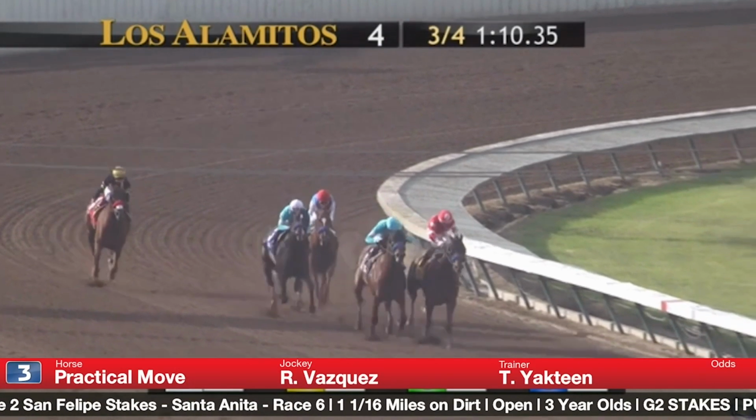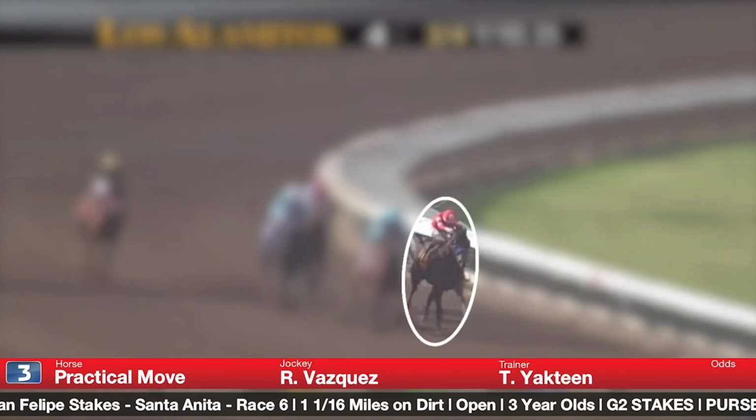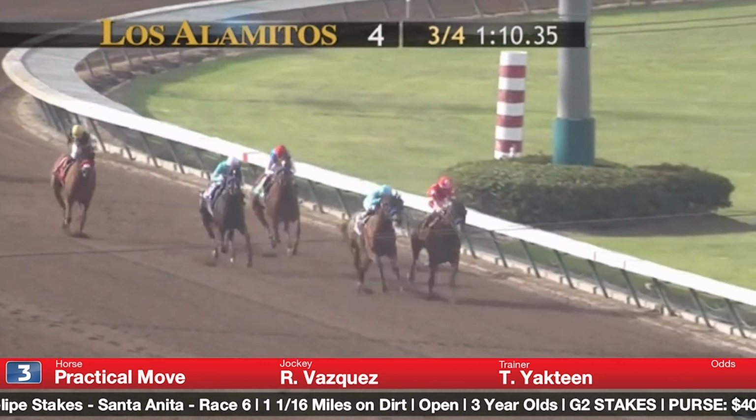On the Sham's comeback, a quality race thus far. The now sidelined Newgate, the runner-up, came back to win the Grade 3 Robert B. Lewis with a 100 Beyer. Reincarnate ran just fine last week despite some trouble in the Rebel. Practical Move is up next. He concluded his 2-year-old campaign with the graded stakes victory in the Los Alamitos Futurity, a Grade 2, going this mile and a 16th distance. He sneaks right up the inside, Mike, and gets it done.